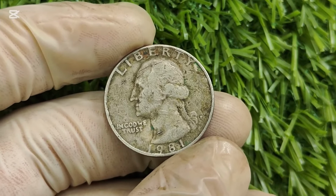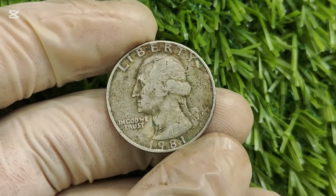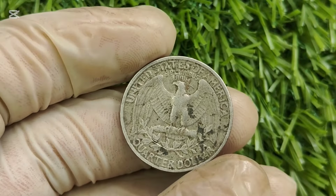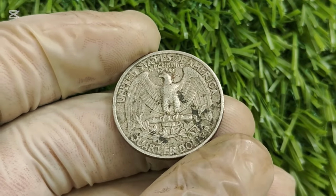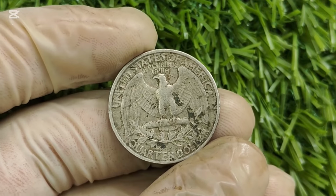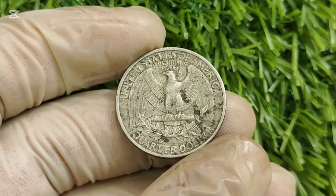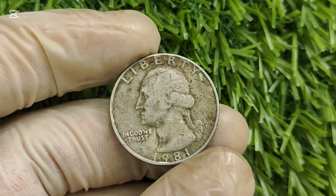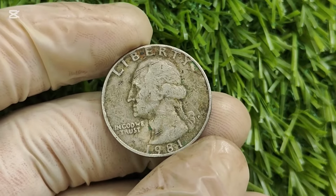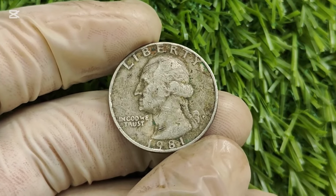If you're wondering where to find one of these valuable 1981 P quarters, the best places to look are in your change, in old coin rolls, or even in coin collections that may have been passed down to you. You can also check with local coin dealers or coin shows where collectors often trade or sell their coins. Online auction sites like eBay or dedicated coin auction sites are also great places to find and sell rare quarters.